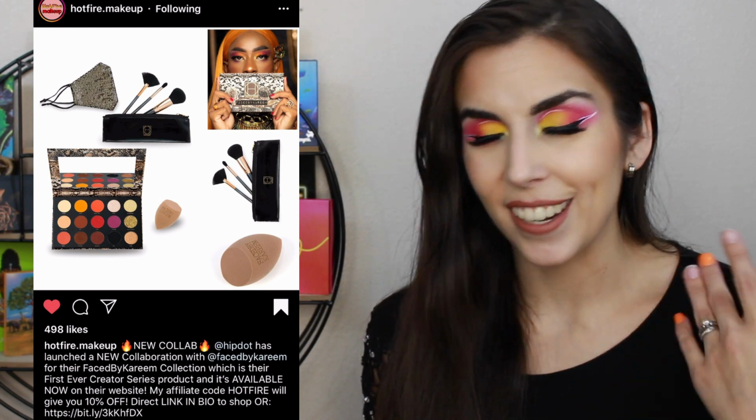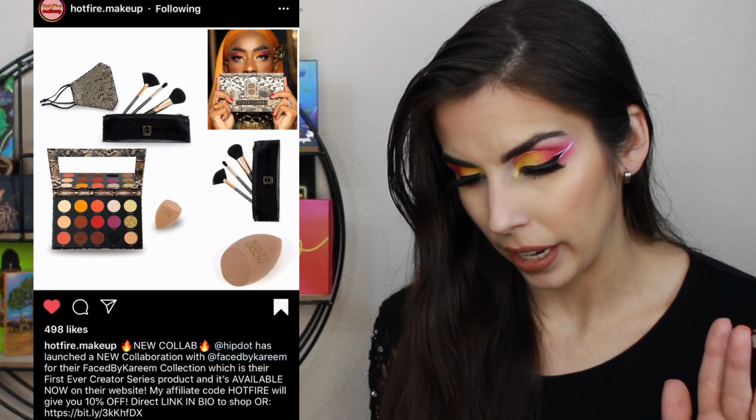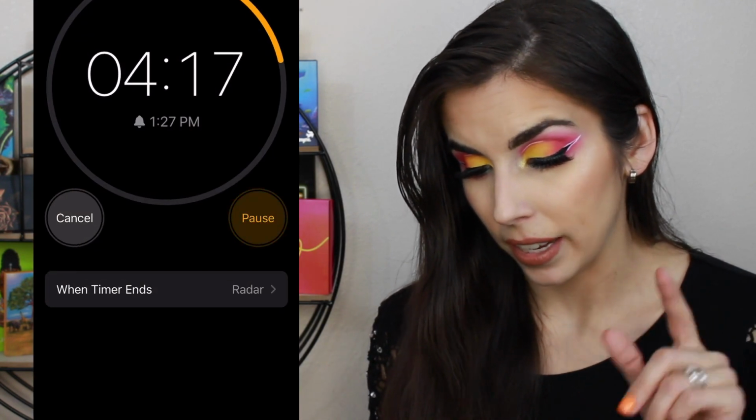I think it's cute that they included the face mask in the collection and then also the brush and the sponge. Overall I think it's a neat collection, but I am not going to be picking it up. And I just realized I did not hit resume. I am so sorry. Moving on.